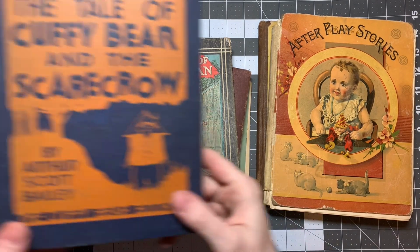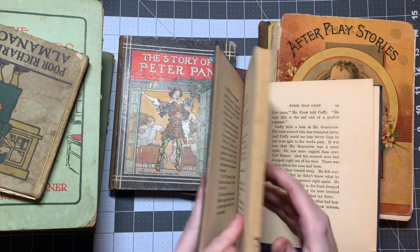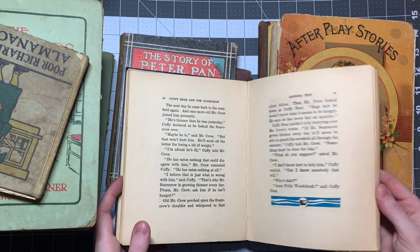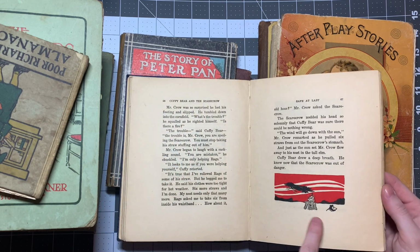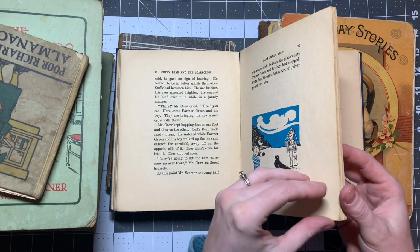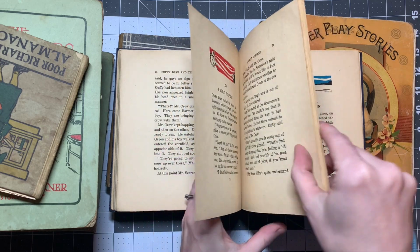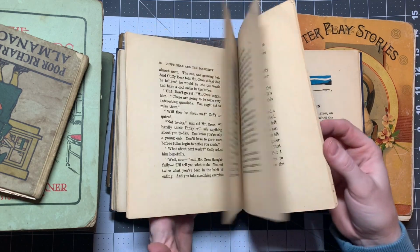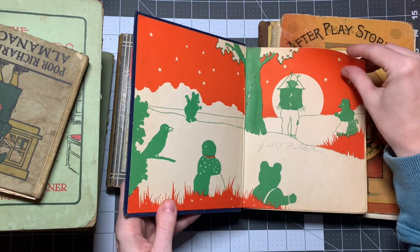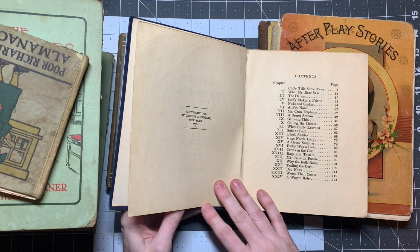Okay, and then we had the Tale of Coffee Bear and the Scarecrow. However, I don't know yet if I'm gonna keep it. Just thought these were like really cute illustrations. And the paper, I think it's like this handmade paper. I don't know. But it's different. It's like this super old paper. And it is from 1929.